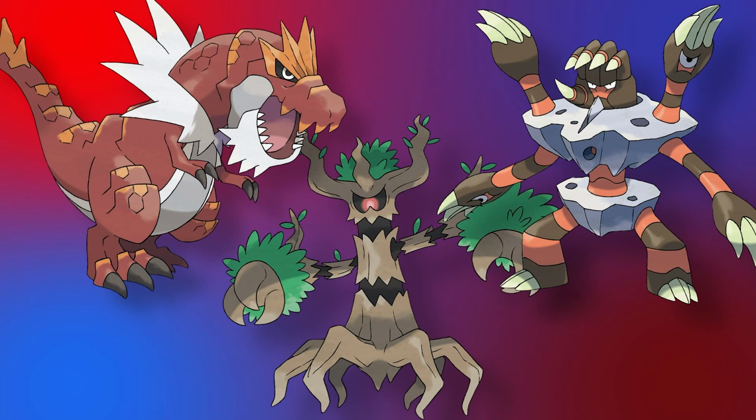While there are a handful of sharper, more aggressive-looking designs such as Trevenant, Barbaracle, and Tyrantrum, they are a clear minority in this generation. This generation is the first in the series to make the switch from the DS to the 3DS, and one of the biggest technological shifts in this generation is the move away from 2D sprites to 3D models for every Pokemon.